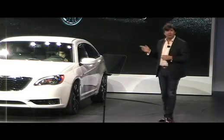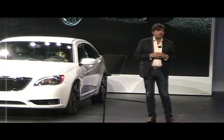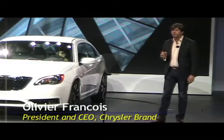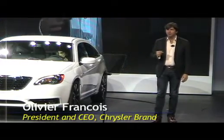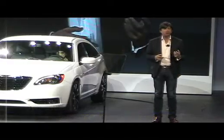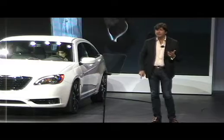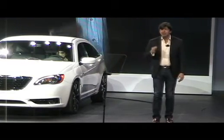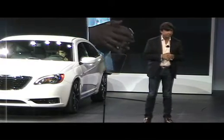This is a car that surprised the dealer body that didn't see it coming. These are dealers who have made a bet on Chrysler. They have placed their money on Detroit, and we will not let them down. We know that today's consumer demands design that has style but also substance, beauty, reliability, capability, comfort, safety, fuel efficiency. They don't want style as a concept, they want design as a practice.